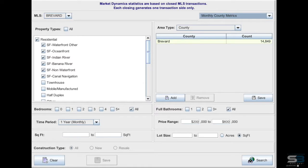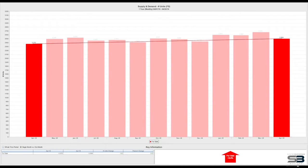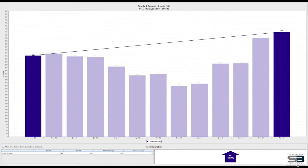To keep things consistent for you, I use the same search that covers the entire county over the last 12 months to include all residential property priced between $200,000 and $600,000. We're in the spring market, so there's no surprise that we've seen an increase in new listings entering the market in April by 3.3%. And when looking at all available listings, we have seen an increase in April to April by 5.6%. And I'm not surprised that we've seen an increase in properties going under contract in April, but I am surprised at the difference between April of this year and April of last year, where we saw a 29.1% increase. And it's important to understand that most of these properties will be closing in May and June, so we'll keep an eye out for that.